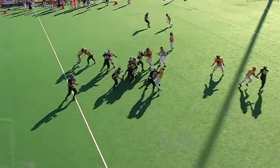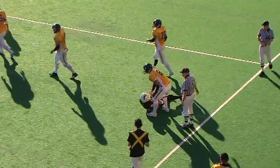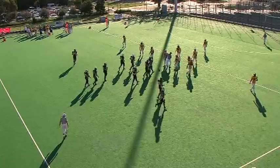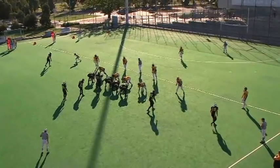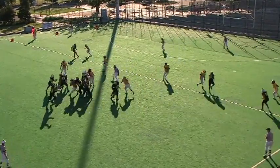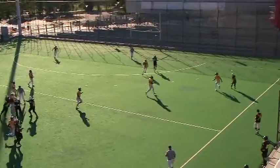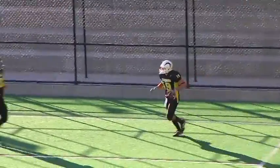That pass looks caught on the near sideline by Thompson, and brought to the ground by LaRocca. Keep your head up, team. Into the end zone, and it's caught by Thompson. Touchdown, Raiders.